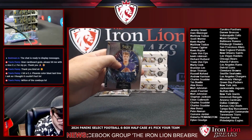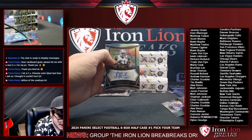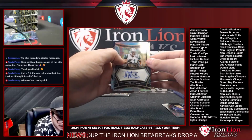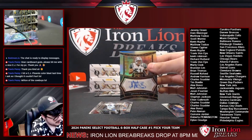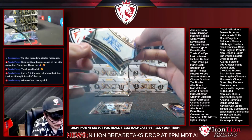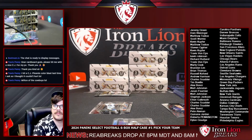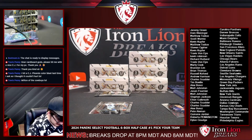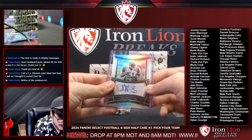Nice JJ McCarthy there on the Neon Icons for the Vikings. And we've got another auto here, Jonathan Vilma for the New York Jets. Nice one there. Love the intricacy of that signature. That one going over to Alex. There you go, Alex. Congrats on that one. Going to be 122 out of 399.